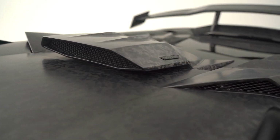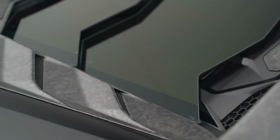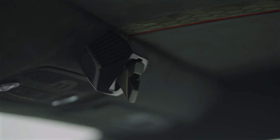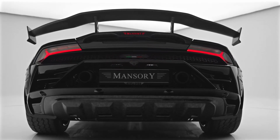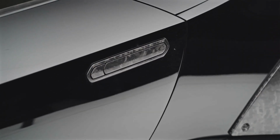The front view of the vehicle is characterized by an ultralight full carbon bonnet. The front section is also supported by individual components made of visible carbon, thus completing the front design of the Huracán Sterrato by MANSORY. The side line of the vehicle is dominated by full carbon body extensions at the front and rear.